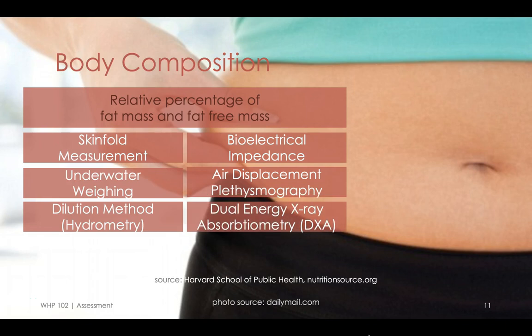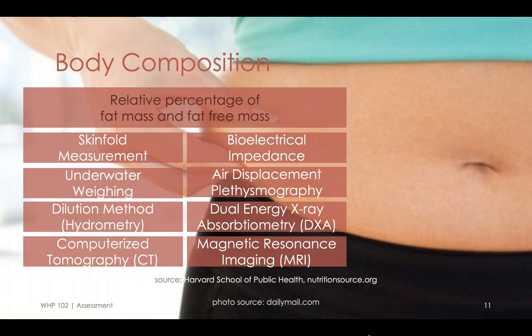In a DEXA scan, two low-level X-ray beams pass through different body tissues at different rates. DEXA is typically used in a clinical setting for screening such as bone density, and for body composition only in research settings. Finally, the current gold standard, CT and MRI scans. These two imaging techniques are now considered to be the most accurate methods of measuring tissue, organ, and whole body fat mass, as well as lean muscle mass and bone mass. CT and MRI scans are typically only used to measure body fat in research settings.